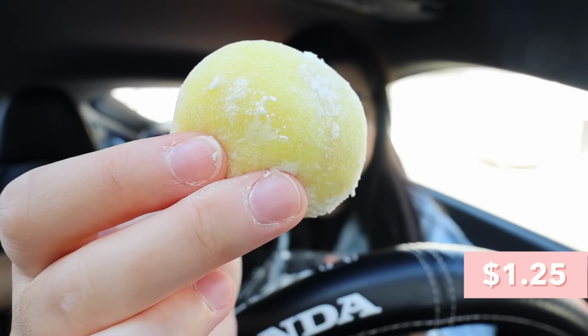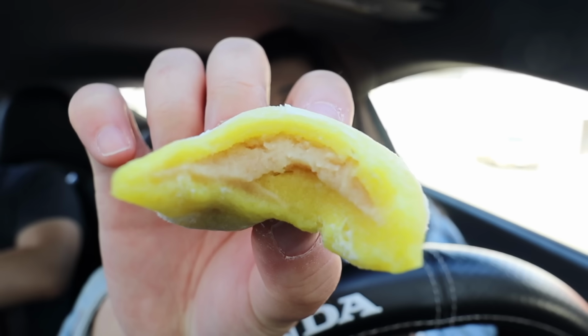This one is either lilikoi or coconut. Oh, I was wrong. This one is the peanut butter one. Ooh, this one's good. I feel like peanut butter, when you buy it in the jar, is way more creamy and rich. This one is not as creamy and rich. It's more light, but it still packs a punch with the peanut flavor. Ooh, this one's really good.